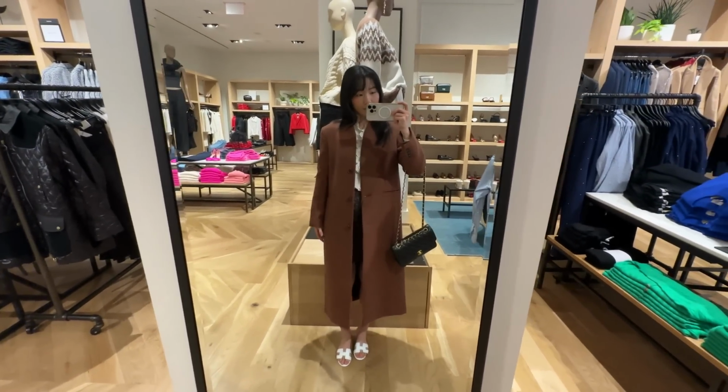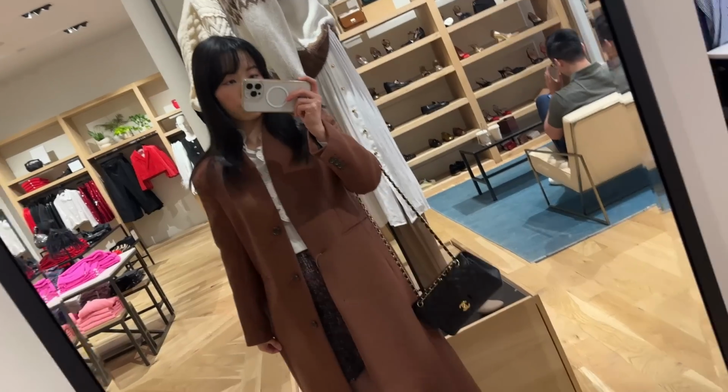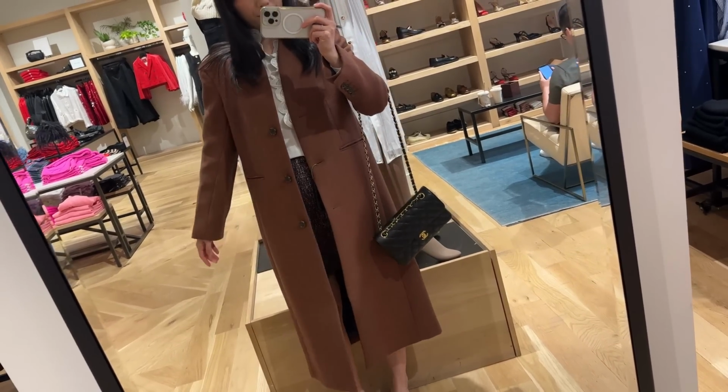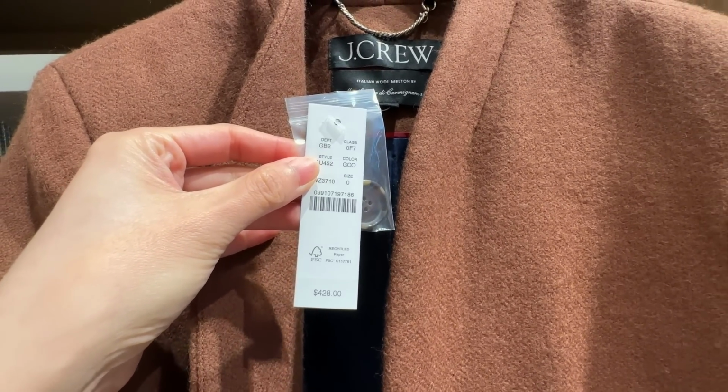I'm trying on a size 0 here and you can see the fit is just like in the ad, it's very stiff and boxy. Since I was in LA, I was wearing a summer outfit, so there were a few parts of the coarse material that touched my skin and I really wasn't a fan of that. For $428, this was a hard pass for me.